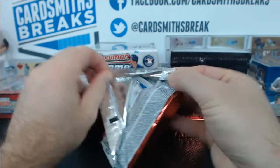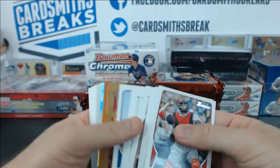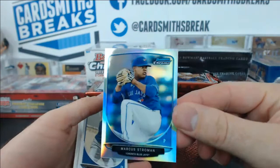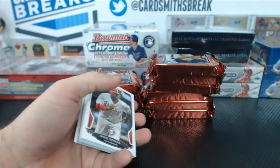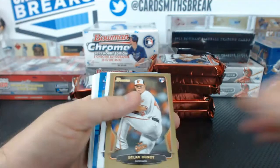Here we go. Bowman 13. Marcus Stroman mini refractor. And we're doing all chromes, everything. We're just not shipping paper-based on this stuff. As usual. You hate Kemp? Yeah. I know. Who is there to like?